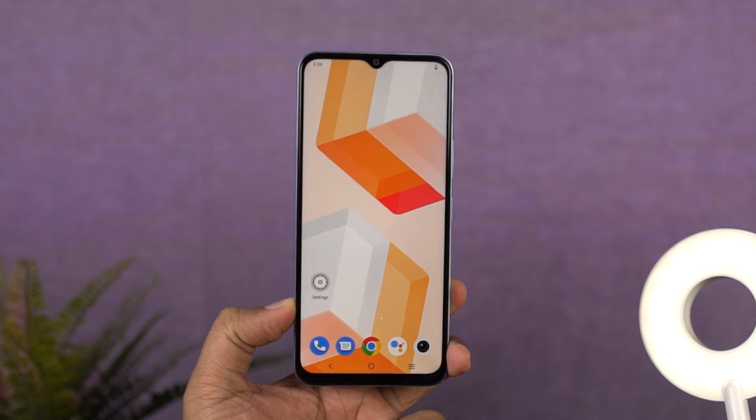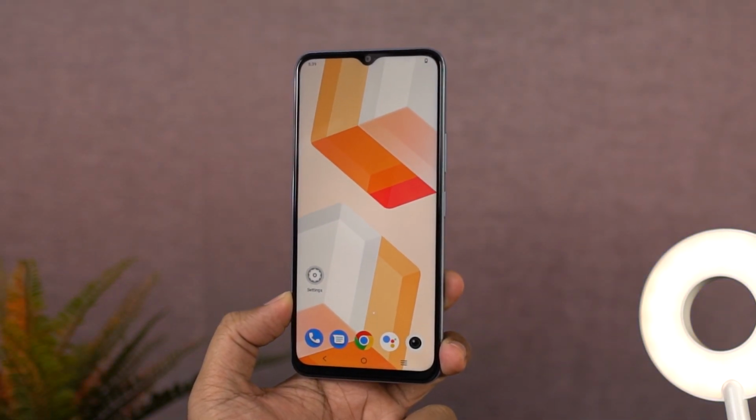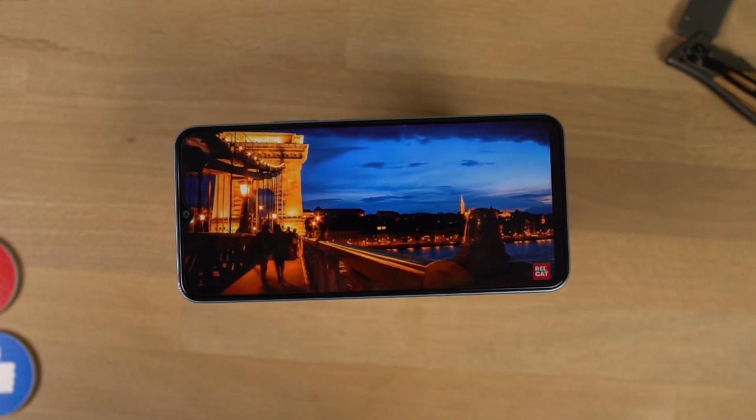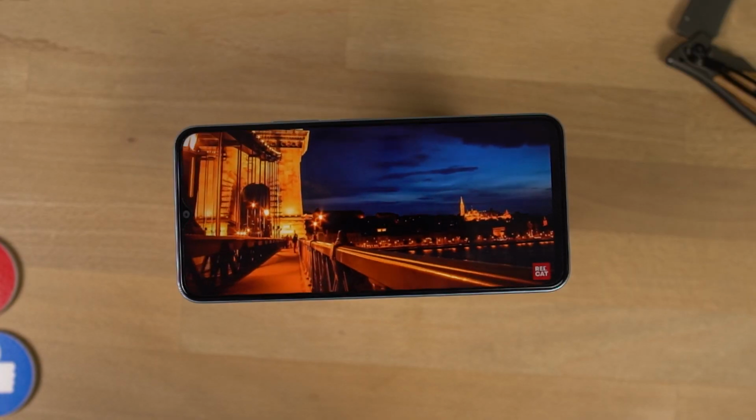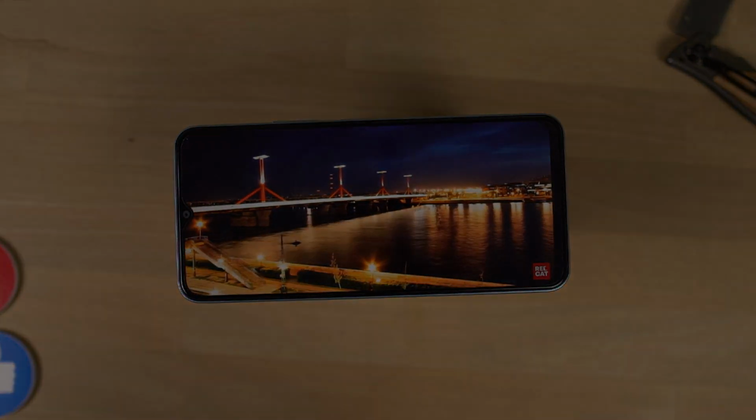Next, this phone also comes with a pretty huge display. It has a 6.51-inch IPS display with HD+ resolution. For normal usage like browsing, using social media apps like Facebook, Instagram, even for watching videos, display is still pretty good enough. Unless you have very sharp eyes, you won't see any pixels in normal usage.